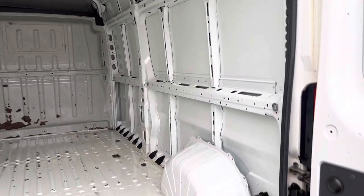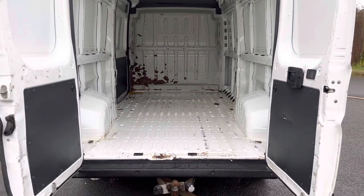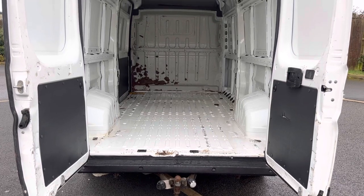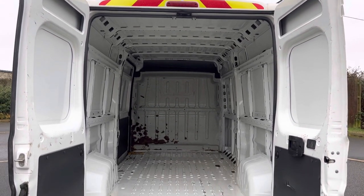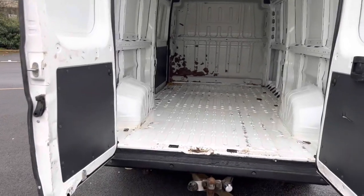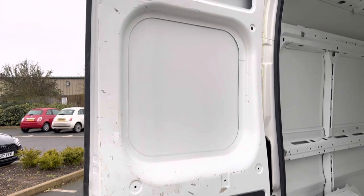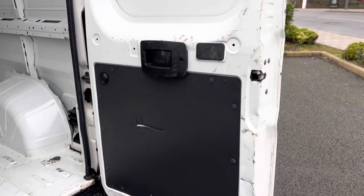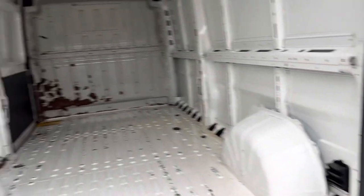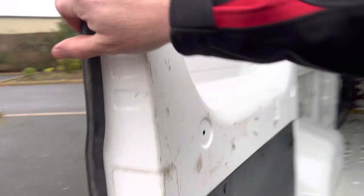We will sell it with a fresh ply lining kit fitted to it, okay? There is one due to be fitted to it on Wednesday. So assume by the time you buy this van that it will have a nice fresh ply lining kit fitted to it. Rear doors, again, overall, not too bad condition. There are signs of wear and tear on them, but nothing major. Obviously, these get covered by ply lining anyway.